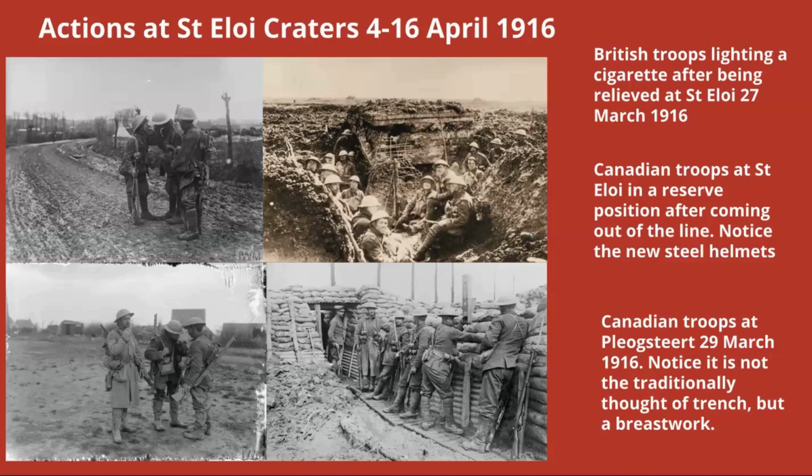So the bunker at the top left is kind of the brownish photo. That is supposedly Canadian troops in Saint-Éloi in a reserve position after coming out of the line. And you'll notice that they're all wearing steel helmets. And I say supposedly because that's what the photo caption says. So those are supposedly Canadians at that time. It's interesting that there's a bunker in the background. That's not a big feature of 1915 construction. So there is some question as to that in the photo. But everybody says that that is a Canadian position just outside of Saint-Éloi.